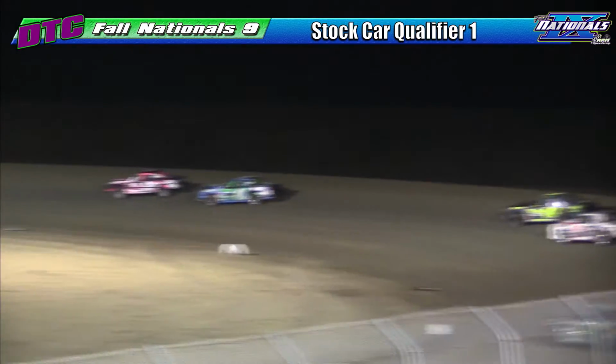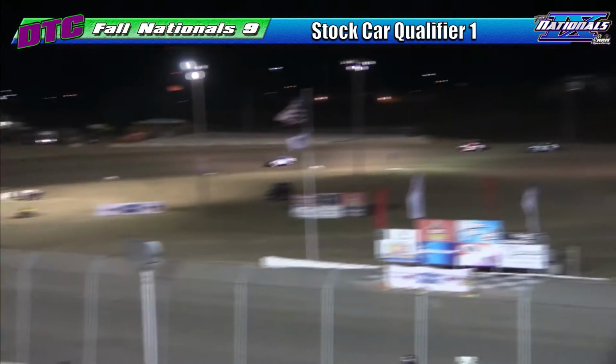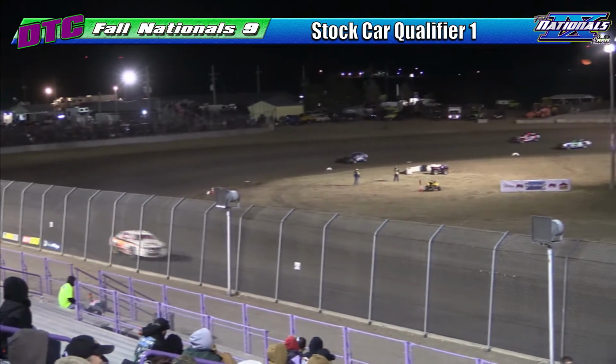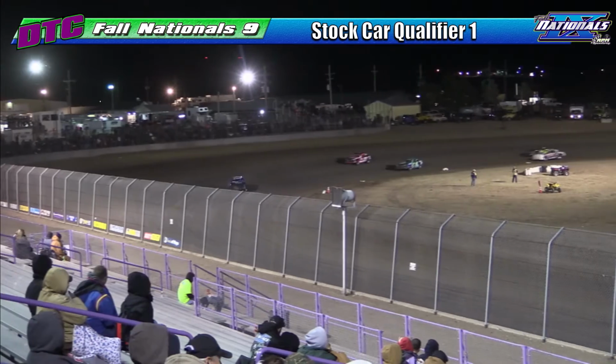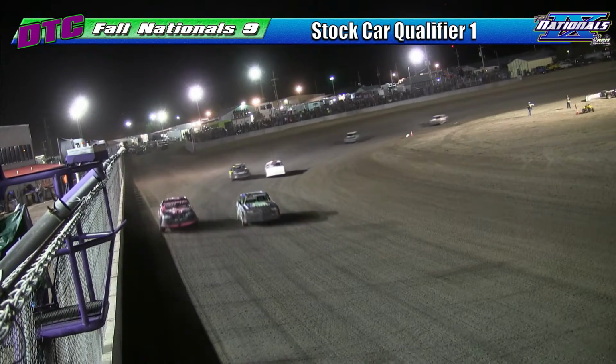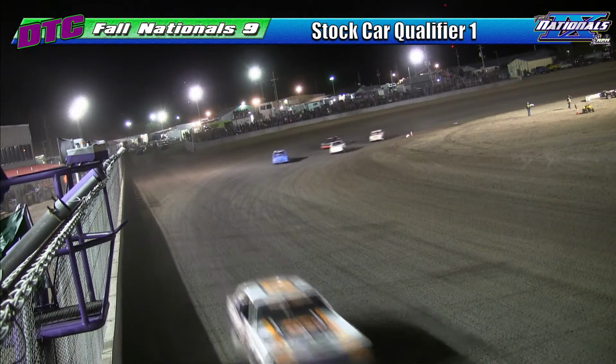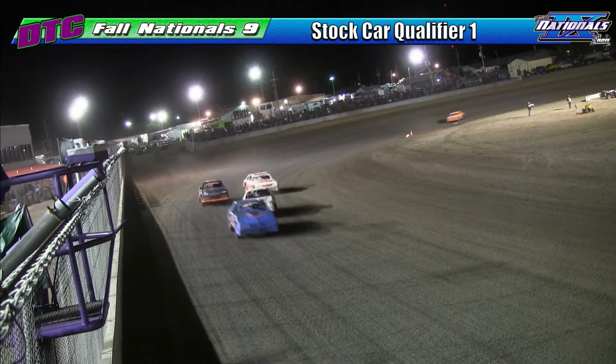So down in turn 1 and 2, they'll take the 2 of Munoz, your leader. Tubbs running second. Remus is third. Gray trying to make a move and get into the top 4 past the 07 of Arnie Williams. It'll be neck and neck to turn number 1. Williams with a slight advantage.